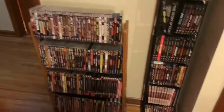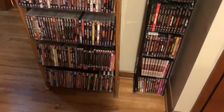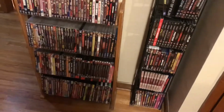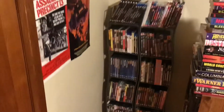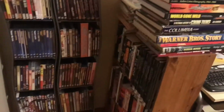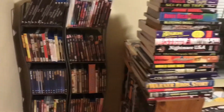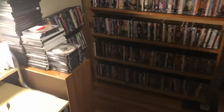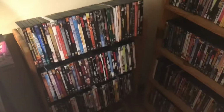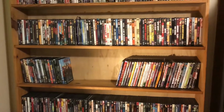some specialty labels, Shout Factory and Raro and Vinegar Syndrome and Blue Underground, that kind of stuff. And that continues over here. There's your Kinos and Warner Archives. I got movie books over here and some more over here. The actual movies themselves begin here, letter A, same as the basement, alphabetical by letter, as opposed to just strictly alphabetical.